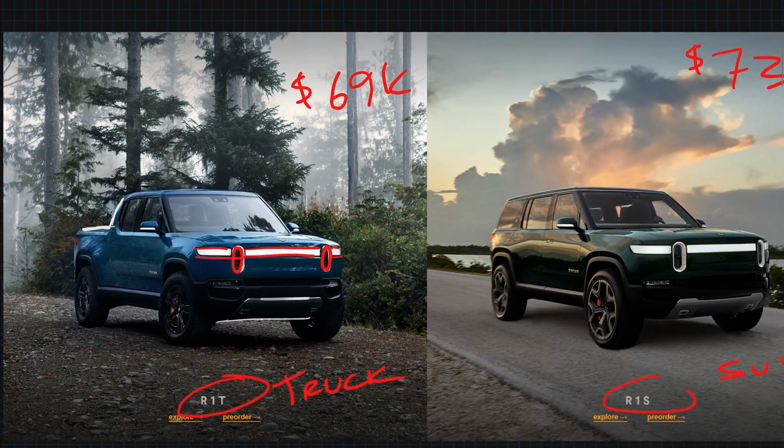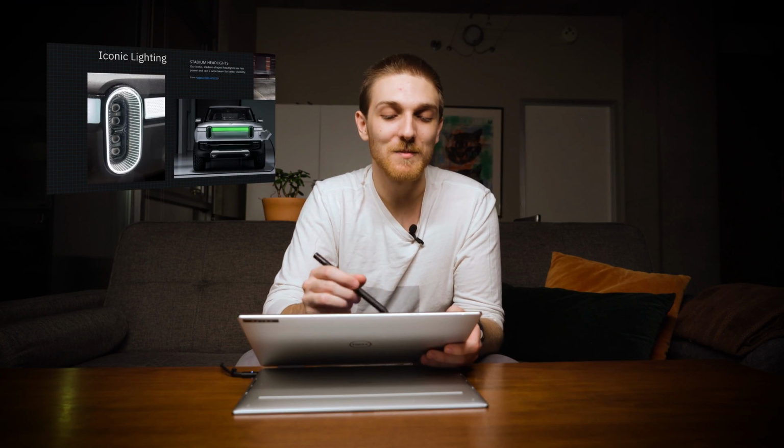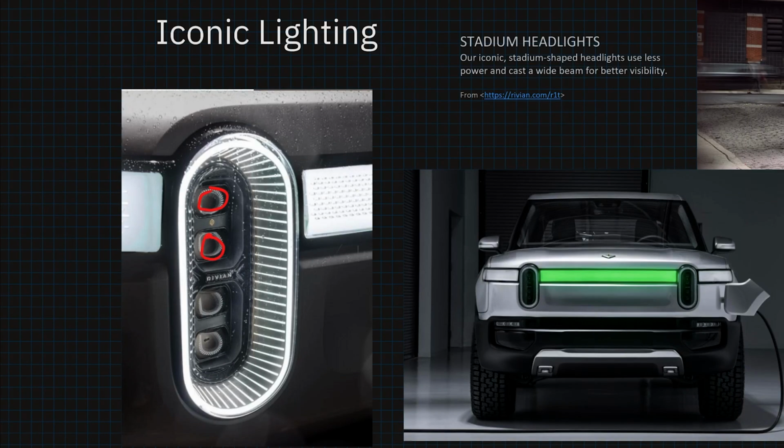And I think that will be pretty much the signature of all their vehicles. They call these stadium headlights because it looks like you're looking from the top down on a stadium. And you'll see there are 4 lights inside of it. They said the top 2 are the high beams and the bottom 2 are the low beams. And all the way around, this is all going to be part of the daytime running light. So you're always going to get that nice silhouette.